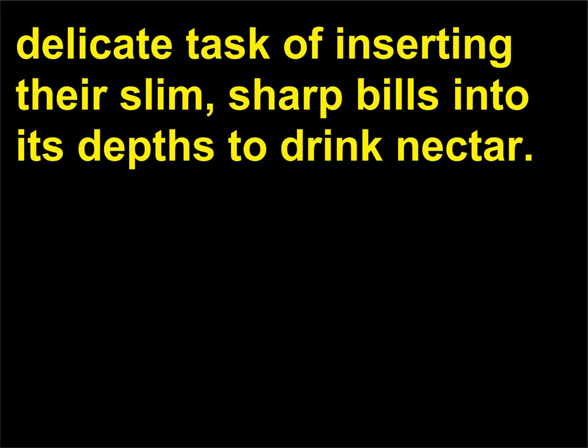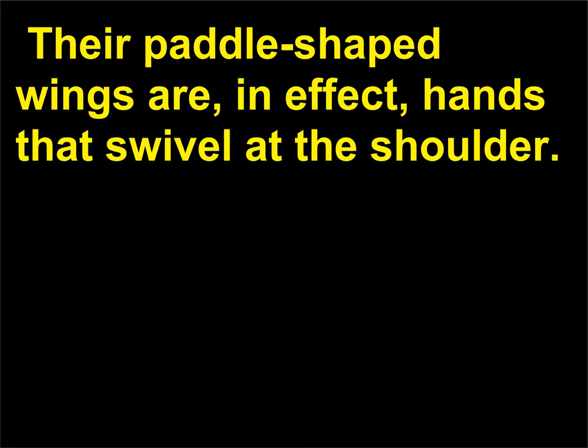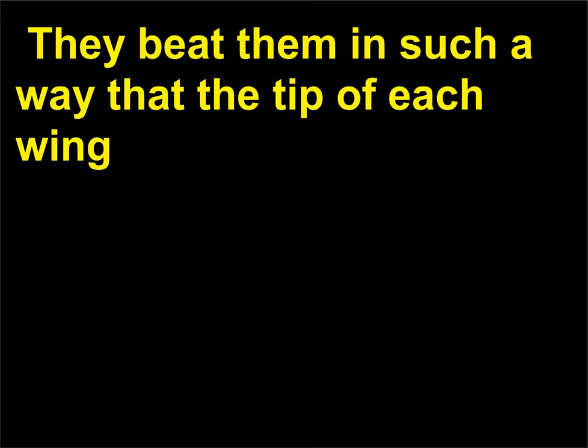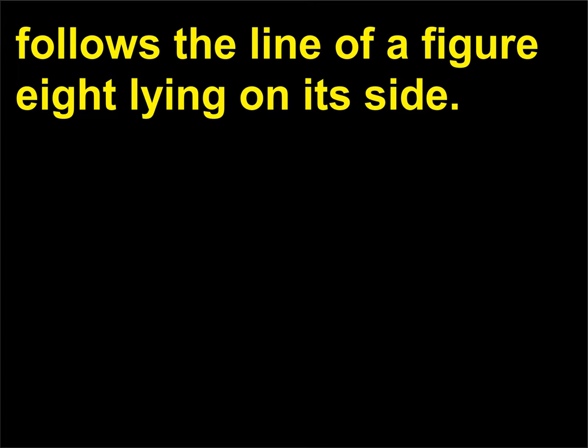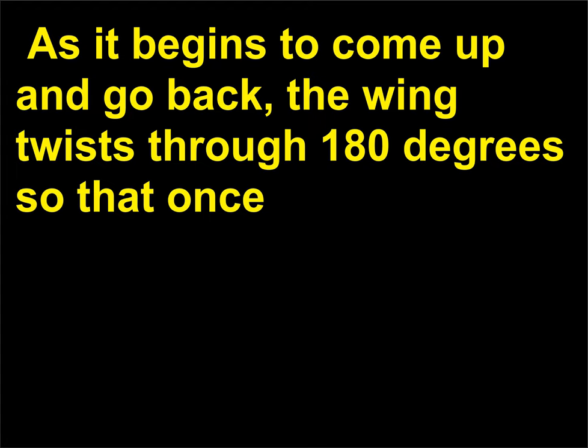Their thin wings are not contoured into the shape of aerofoils and do not generate lift in this way. Their paddle-shaped wings are, in effect, hands that swivel at the shoulder. They beat them in such a way that the tip of each wing follows the line of a figure eight lying on its side. The wing moves forward and downwards into the front loop of the eight, creating lift. As it begins to come up and go back, the wing twists through 180 degrees so that once again it creates a downward thrust.